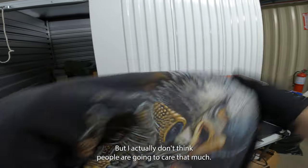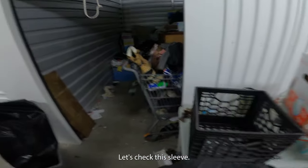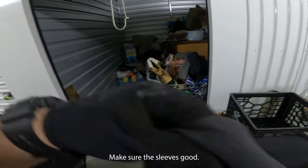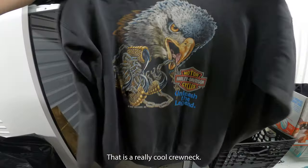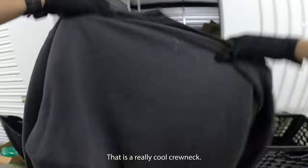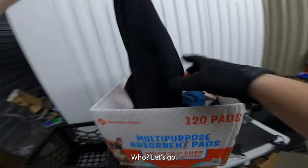1989. There is a hole, but I actually don't think people are gonna care that much. That is so cool. Let's check this sleeve, make sure the sleeve's good. That's 3 Harley Davidson pieces. That is great. That is a really cool crew neck. Nothing on the back, but still, this came out 4 years before I was born. Wow. Woo! Let's go.